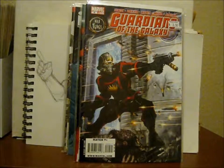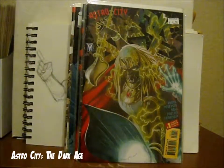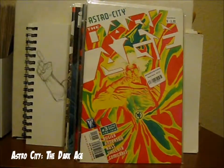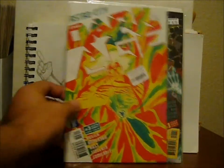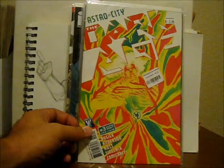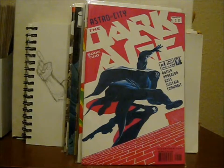All right, next up, Astro City. Astro City the Dark Age, number 1. And number 3. And I guess that's Astro City, The Dark Age, Book 3, number 1. I don't know which book that one is. I'll have to look that up. And then this is Astro City Dark Age, Book 2, Number 1.